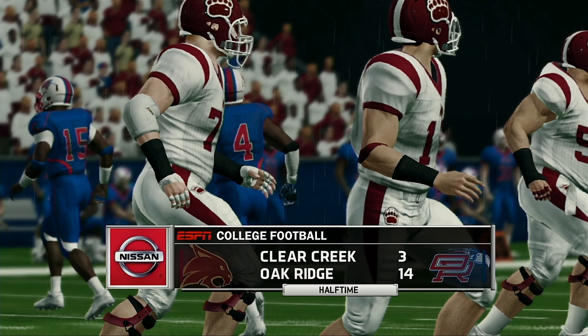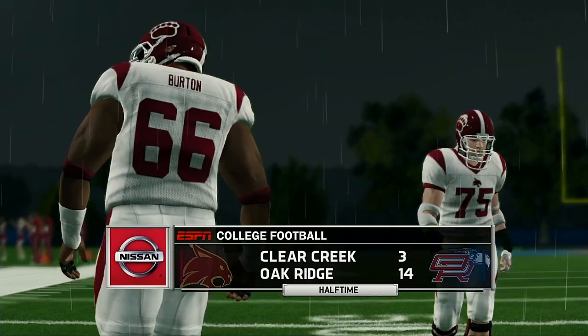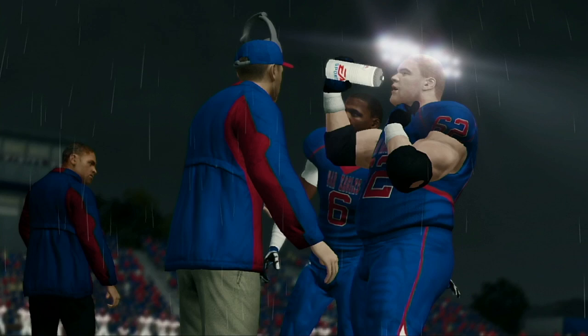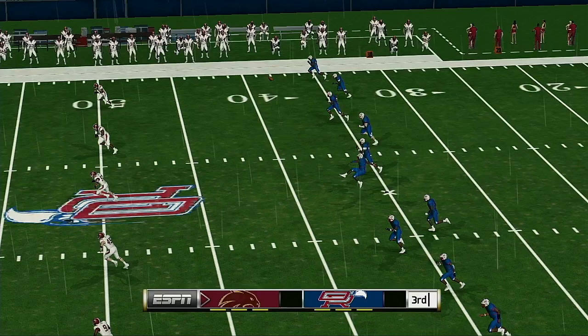14-3. All right, Reese and David, thanks, guys. Second half action just about ready to start here.